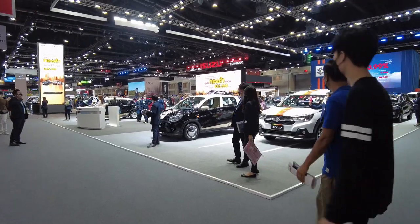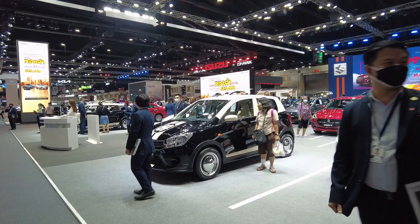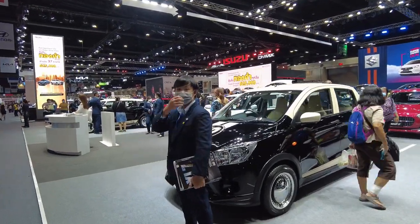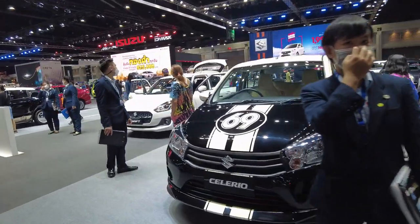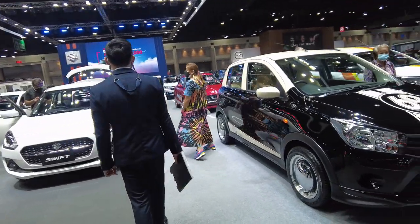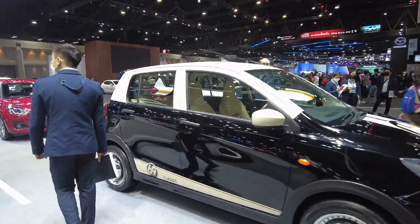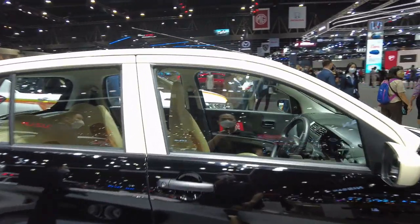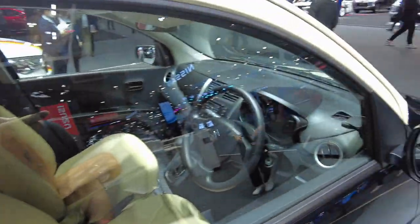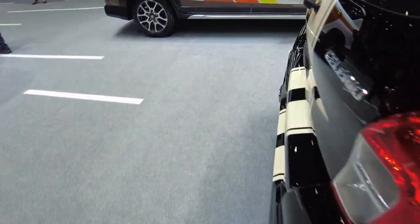So we got Suzuki. This thing is interesting. I don't know what it is. An Alto maybe? But it's all retro. A Solario. Small little car. It's got some quilted leather seats. I'm liking these steel wheels though. I don't know if that's factory or not.